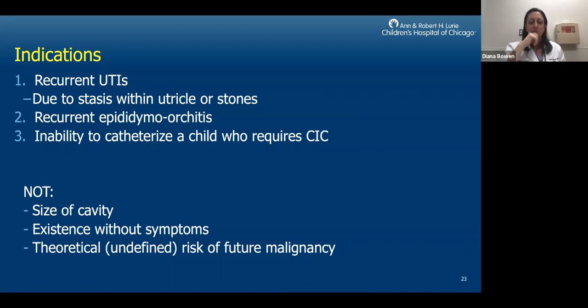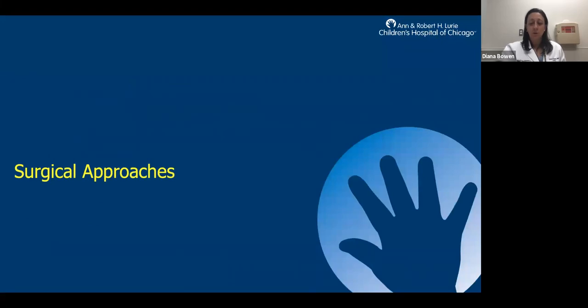So again, it shouldn't be based on just the size of the cavity, just because it's a really large utricle. It shouldn't be that it just exists. And then we'll talk at the end about this kind of undefined risk of malignancy, but I would say right now that's not a reason to take it out. So, surgical approaches.